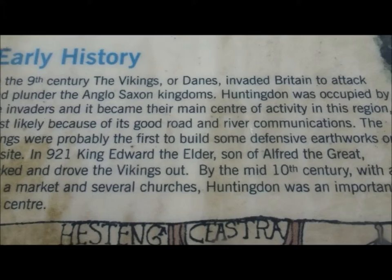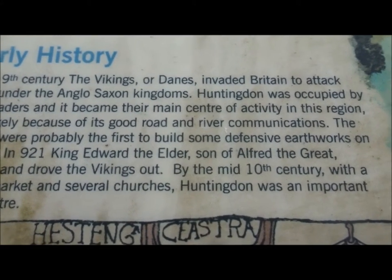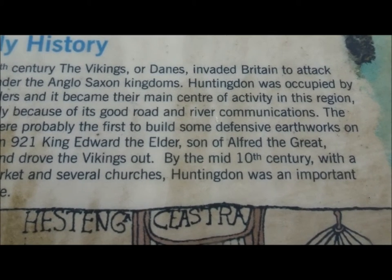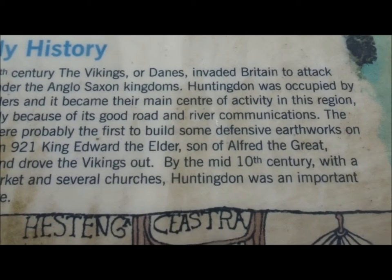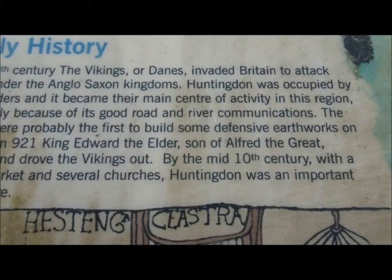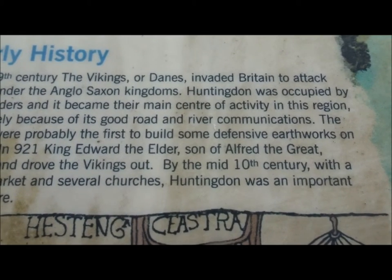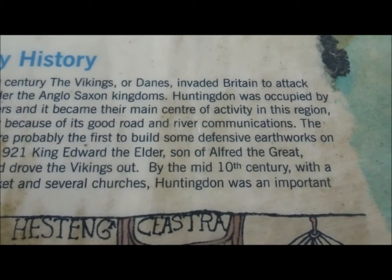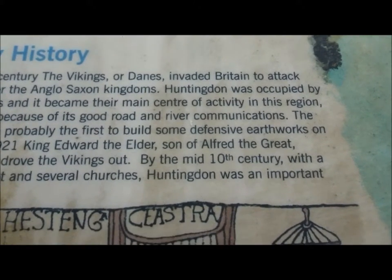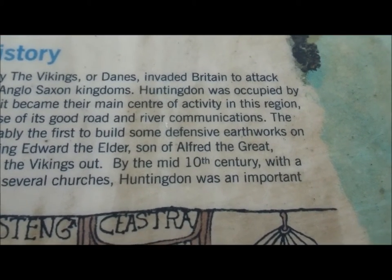In the 9th century, the Vikings or Danes invaded Britain to attack and plunder the Anglo-Saxon kingdoms. Huntingdon was occupied by the invaders and it became their main centre of activity in this region, most likely because of its good road and river communications. The Vikings were probably the first to build some defensive earthworks on this site. In 921, King Edward the Elder, son of Alfred the Great, attacked and drove the Vikings out. By the mid-10th century, with a mint, a market and several churches, Huntingdon was an important urban centre.